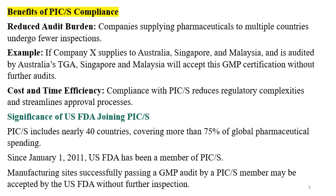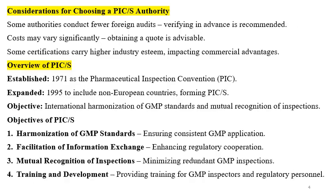Cost and time efficiency. Compliance with PICS reduces regulatory complexities and streamlines the approval process. So it is very clear now that cost and time will be saved and the regulatory burden for the audit will be reduced. Significance of US FDA joining the PICS. PICS includes many countries, around 40 countries, which cover 75% of the global pharmaceutical spending. And manufacturing sites successfully passing a GMP audit by a PICS member may be accepted by the FDA without further inspection. This is one of the important things to understand.